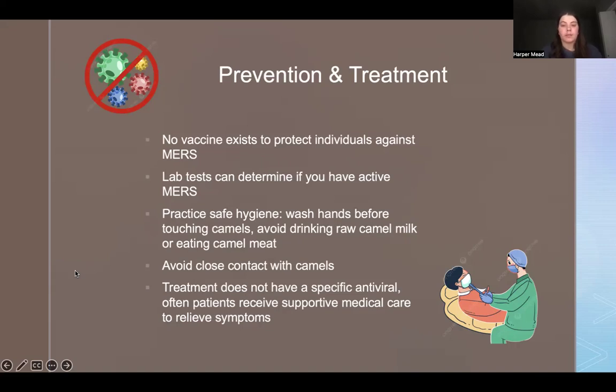There is no specific antiviral treatment, so patients who receive medical care are often given medications to relieve their symptoms and reduce the pain and discomfort they're feeling. Many organizations like the World Health Organization and the CDC have continued to work with member states that commonly see MERS outbreaks, and they're working with research to come up with mitigation strategies, prevention, and further treatment.